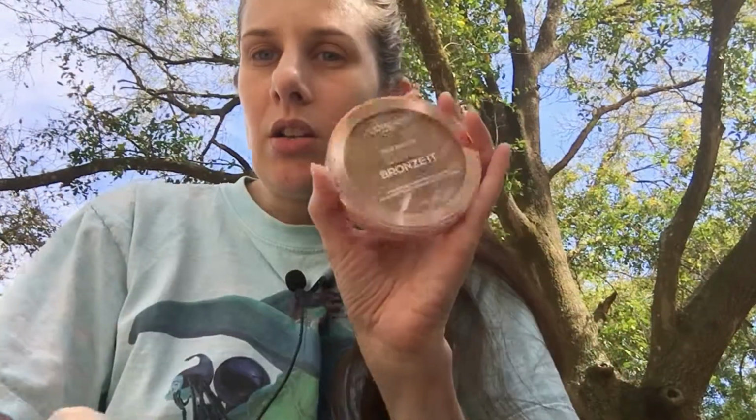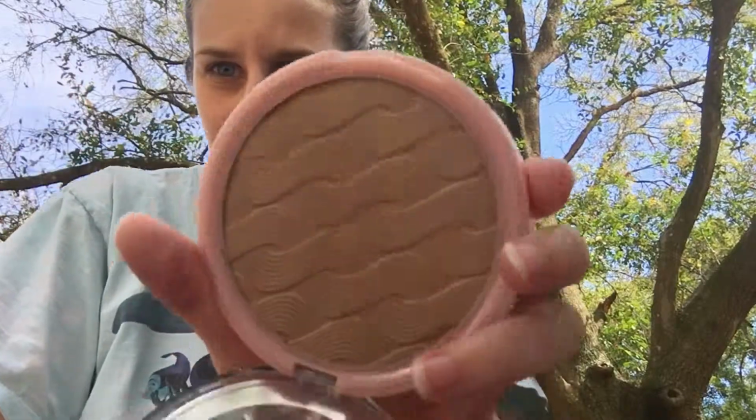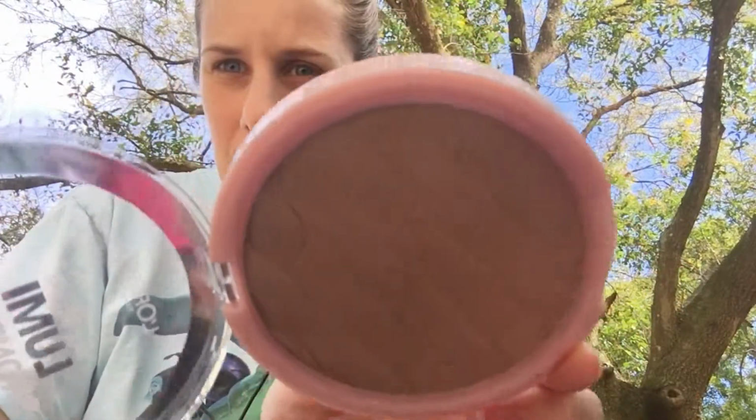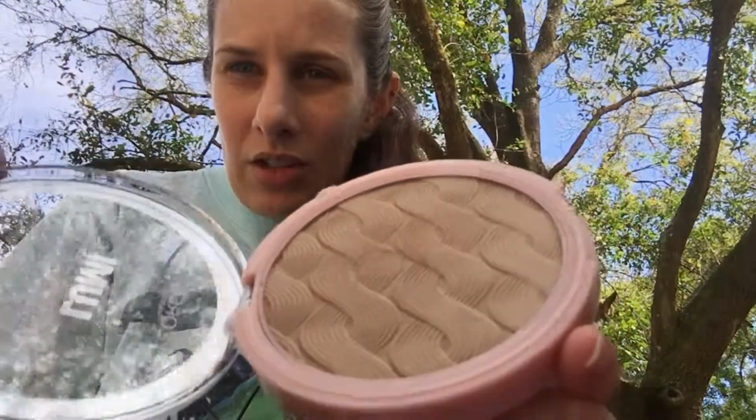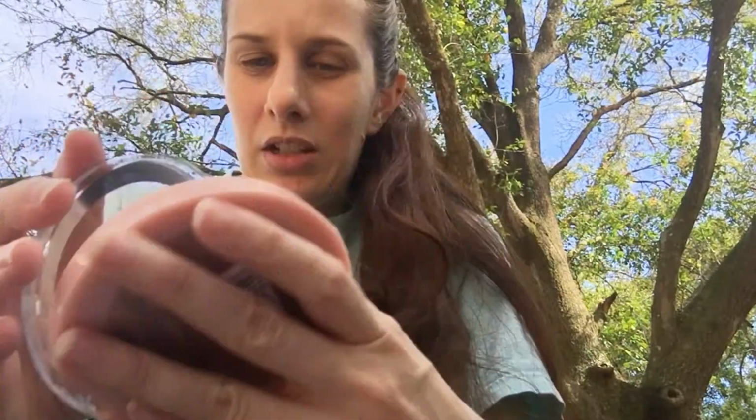I pulled the L'Oreal True Match Lumi Bronze. I've used this every time I've done makeup, and it doesn't even look like I've touched the palette. There's a little bit of movement in the center, but I'm sure you could go ham on this thing and it wouldn't matter at all.